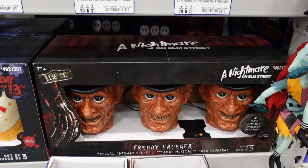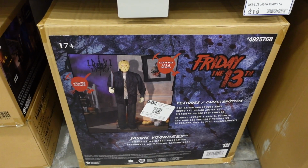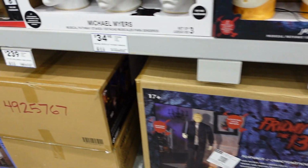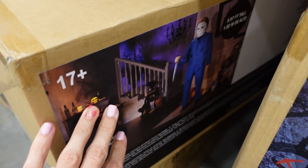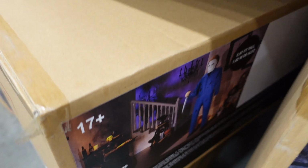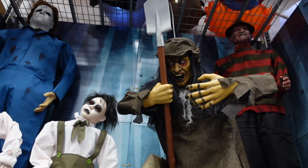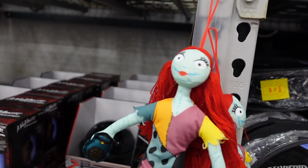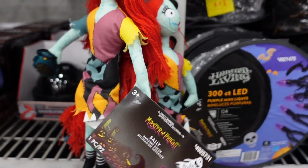Yeah, these are really, really freaky. Here's the Friday the 13th. There's Nightmare on Elm Street with Freddy Krueger. Oh, there's Michael Myers. He's in a box over here. He's 5.97 feet tall, almost 6 feet tall. He looks really tall from down here. And look at this guy, man. Stop looking at me. Let's do something a little less scary, like Sally. Here's Sally right here. I don't see a price on Sally, though.